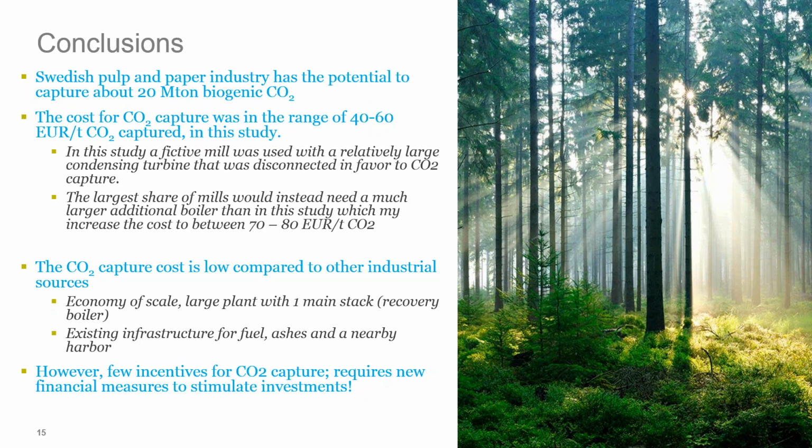So we believe that a major part of this 20 million ton may actually be between 70 and 80 euros per ton CO2. This is still relatively low, also if you compare this to the steel case you saw before, since the concentration of CO2 is quite high in the flue gases, and we have large point sources.